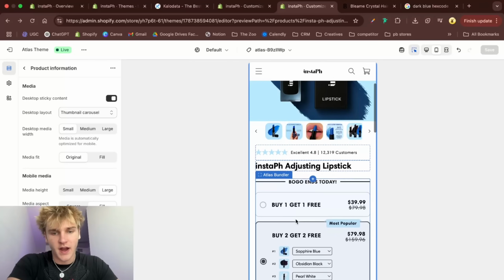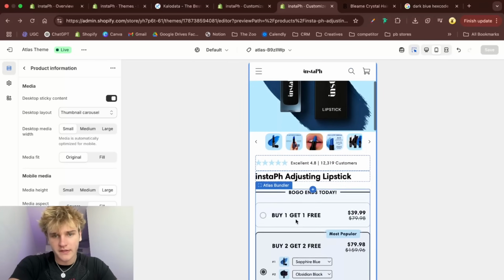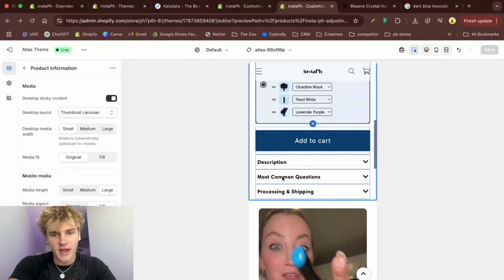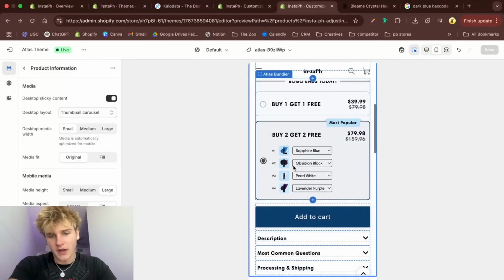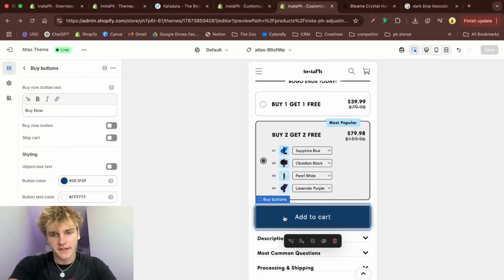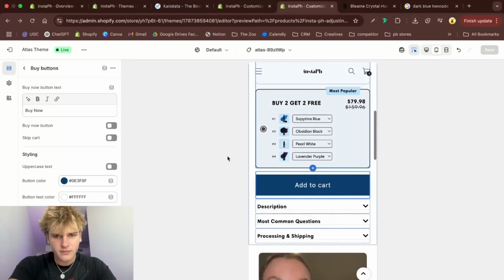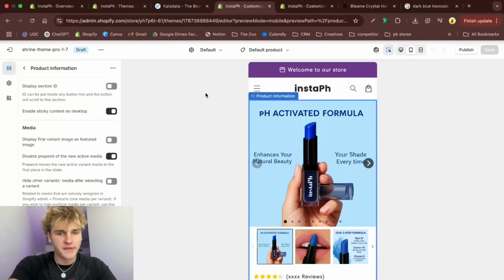And then focusing on the offer, like this product is very small, it's easy to ship, it's cheap. Okay, so buy one get one free, buy two get two free, whatever. And then that's that. I would also get a sliding cart. So when you add it to cart, it slides. Oh, Atlas has that. Okay, nice. And then you can play around with this cart, make it look pretty. But yeah, that's the website side of things.